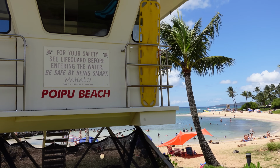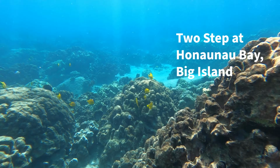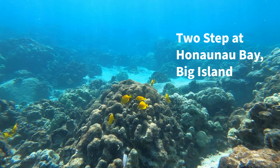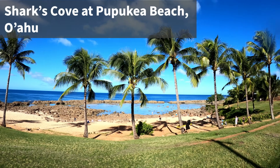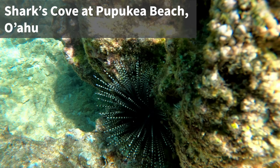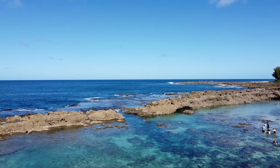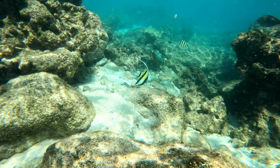On the Big Island, we love going to Two-Step. It is more of an intermediate snorkel spot, but it is beautiful, crystal water, so much great marine life. And then on Oahu, there is Sharks Cove, which is such a great spot, especially in the summer. During the summer when the water's calmer, it has a seawall surrounding it. It's all natural. Great place for kids to go out there and explore during the summer months when there's not high surf.